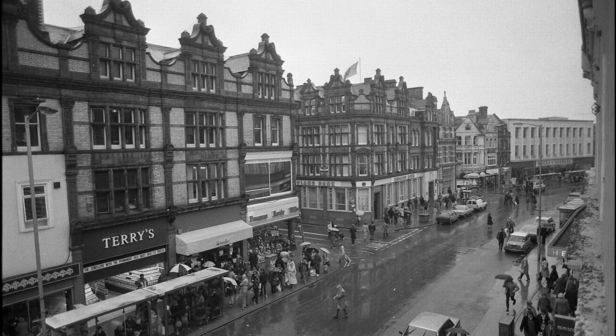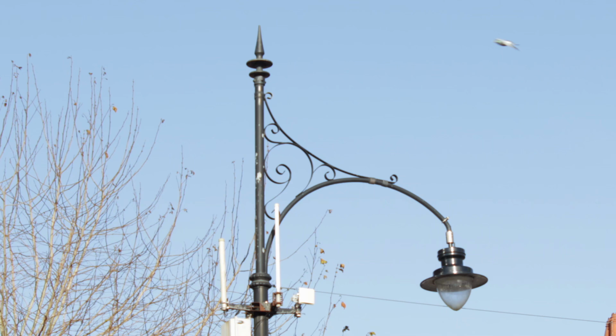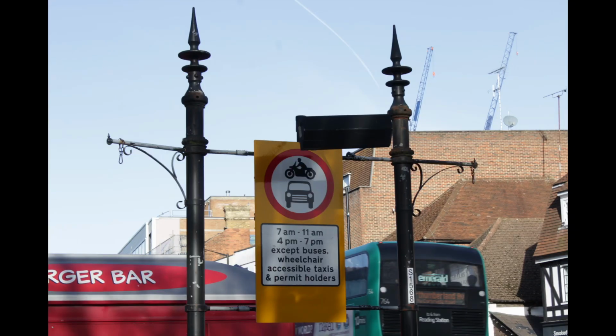But if you look at pictures of Broad Street from the 60s, before the street was pedestrianised, there are no tram poles to be seen, so these are either fake and were put in to look nice, or to pay homage to the trams. Or they could be the actual tram poles that were put into storage when they were removed, before being put back in.